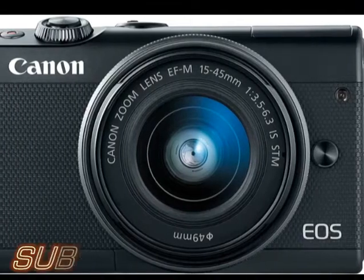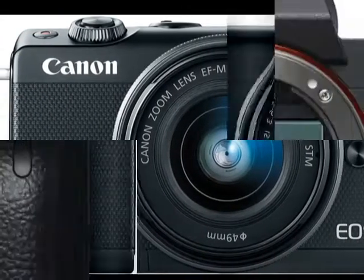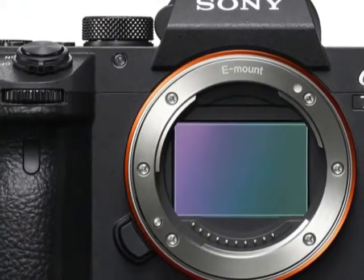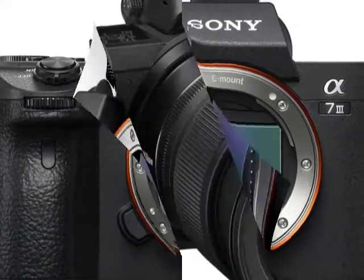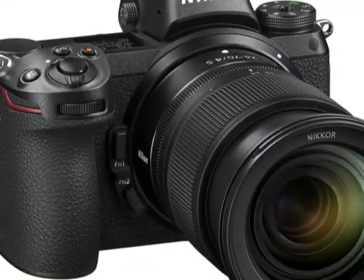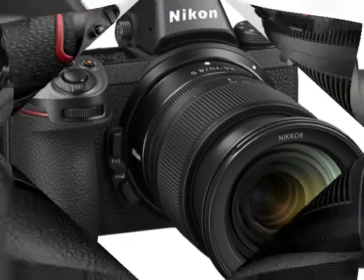Top 5, the best point and shoot camera 2020, a guide to the best product. There are a lot of best point and shoot cameras to choose from, and not all are built alike or for the same type of photographer. In this video we're going to break down the top 5 best point and shoot cameras on the market today.